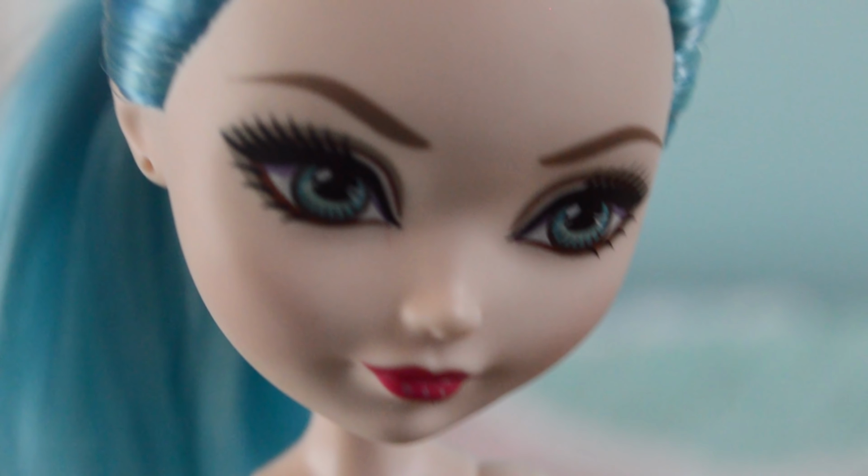Her body is a re-release Raven. I think I did a review of the original doll on my Instagram story. She was the one with the bow and arrow, if you guys have ever seen that. I'll insert a picture or something. Her hair is a little bit of Mulberry Crush, Wisteria, and something else from dollyhair.com.